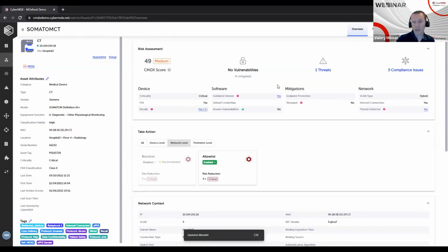So this will actually mitigate the vulnerabilities that we have and will reduce the risk score of the asset itself. We still have risk here because it still has a threat and there's 3 compliance issues. It has a recall, it has an outdated version, but the risk itself, we no longer have the 4 critical vulnerabilities that we had before.